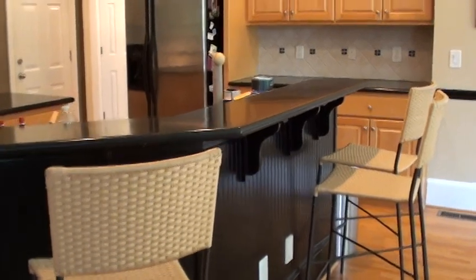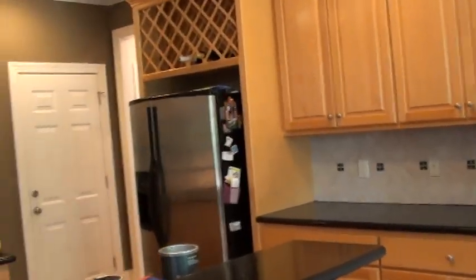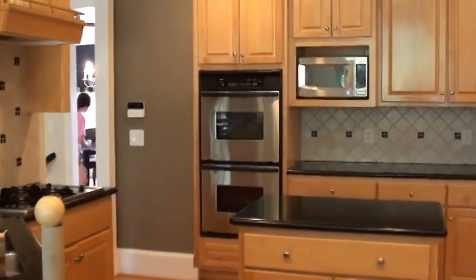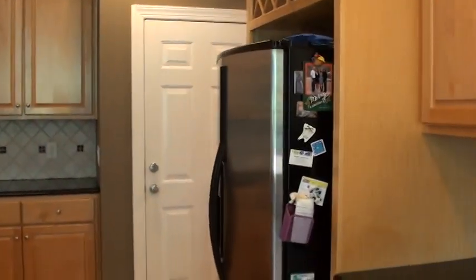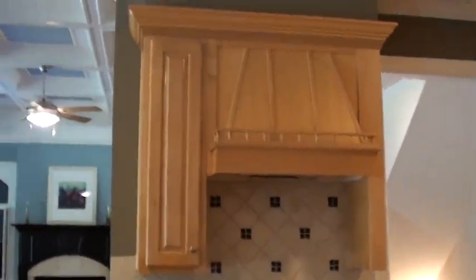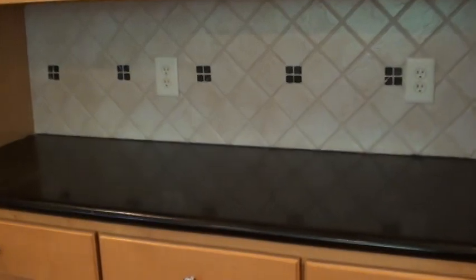Kitchen area. Got a double oven, microwave, stainless steel appliances, stove, custom cabinets, backsplash tile, Korean countertop, beautiful color.